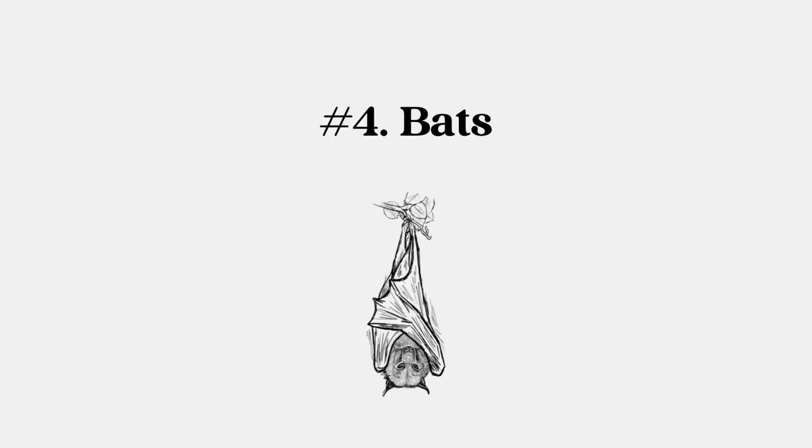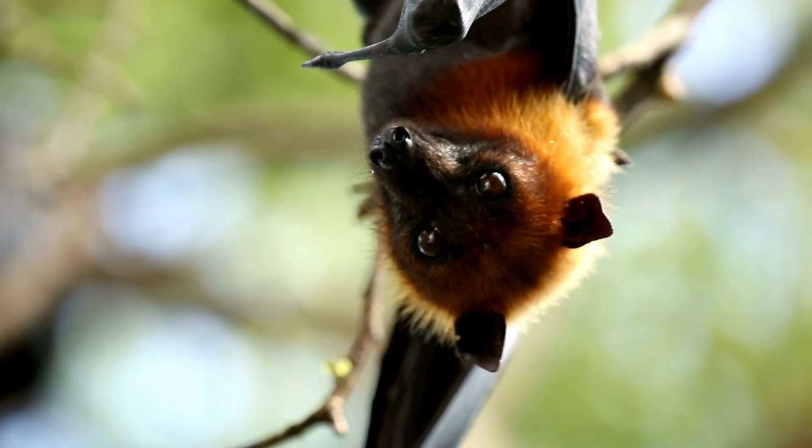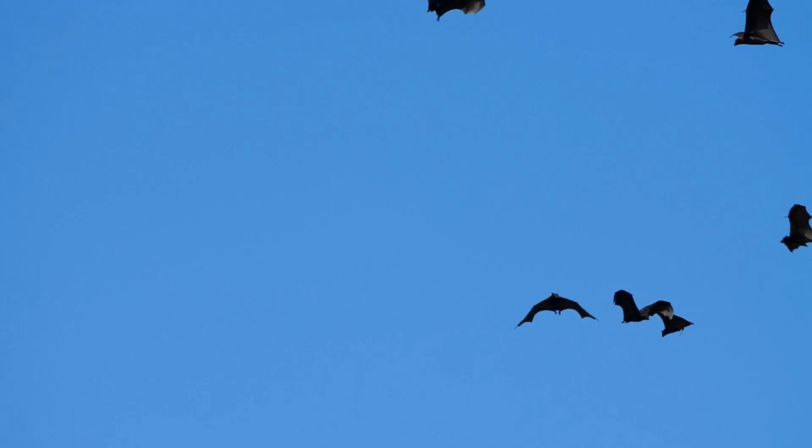Number 4, bats. Incredibly important to our ecosystems, bats have many benefits, including their ability to aid pollination. While bats are often not one of the most well-liked pollinators, we hope to change that.